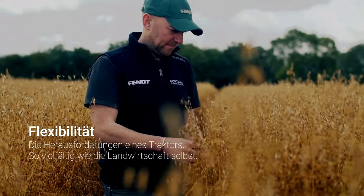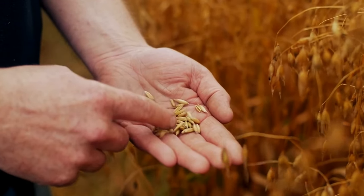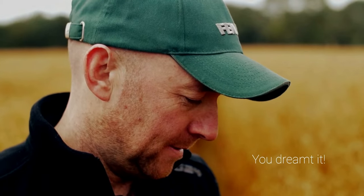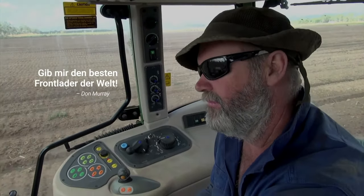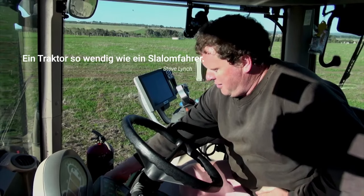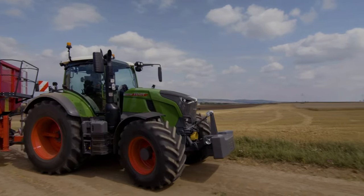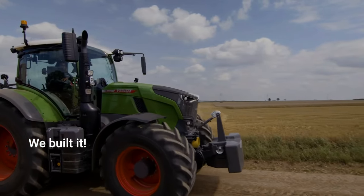Flexibility, the challenges of a tractor, as diverse as agriculture itself. You dreamt it? Give me the best front loader in the world. A fan for every application. A tractor as agile as a slalom driver. We built it.